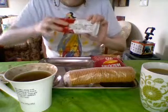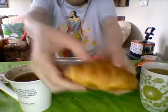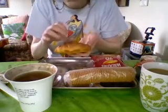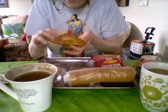Okay, so I'm going to open this up. The semi-shelf stable chocolate hazelnut cream filled croissant. It's very soft and fluffy. It does not have the crispy, flaky crust that a croissant normally would, but it looks like it does. It just doesn't. It's disappointing when you touch it. So, now, I can open up my crackers.